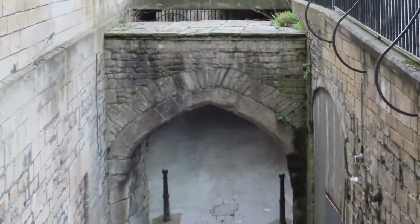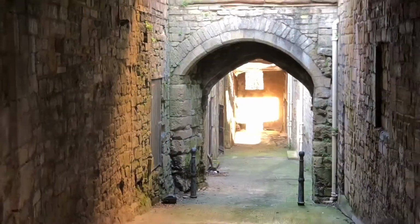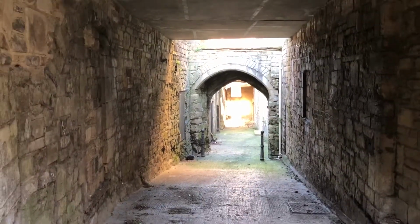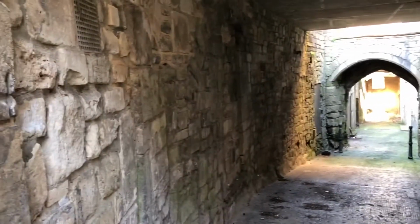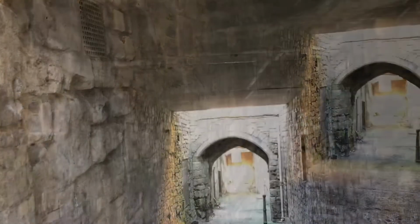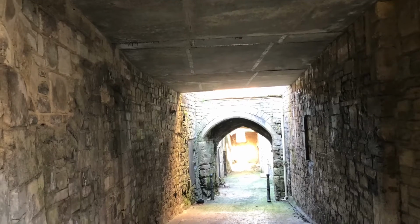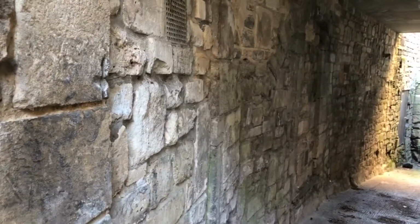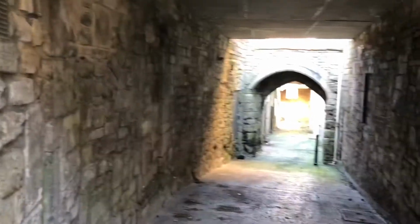Of course, the wall needed gateways so that people could get in and out of the city. There were 4 of these gateways, but the only one you can still see is the East Gate. What's particularly interesting here is that you can see a bit of the old road leading to the gate. At one time, all the roads in the city would have been like this, narrow and cobbled. We'll see another road like this later on.